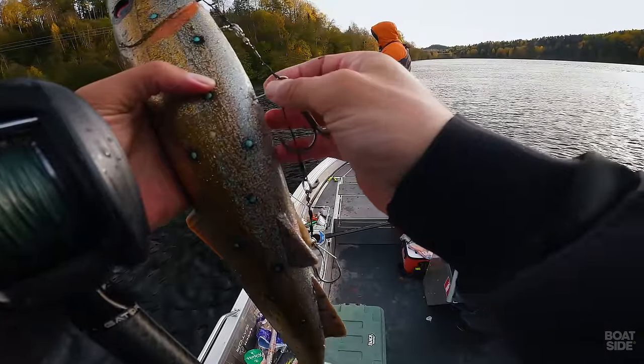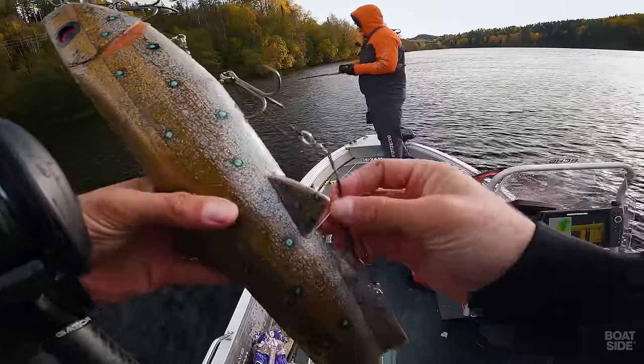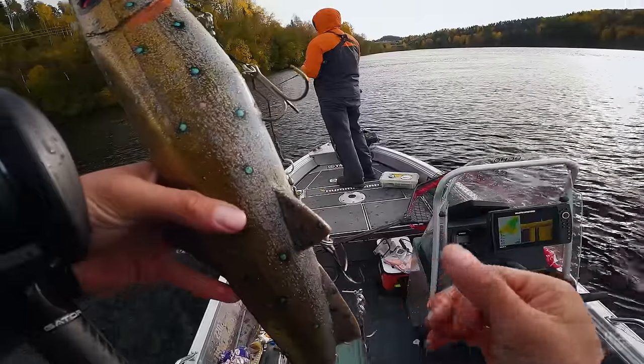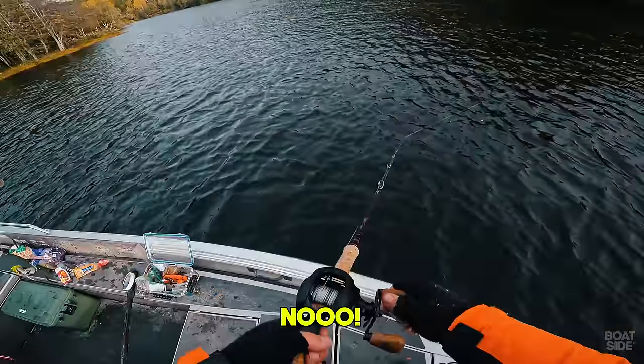Coming up on a new place. Right in the middle here in the opening! Like, that's a 7-meter hole. Yeah, 7 meters.